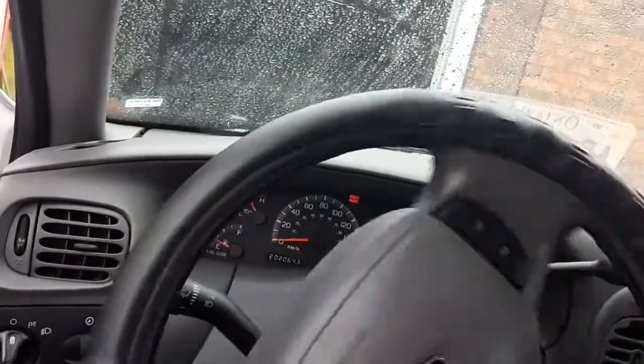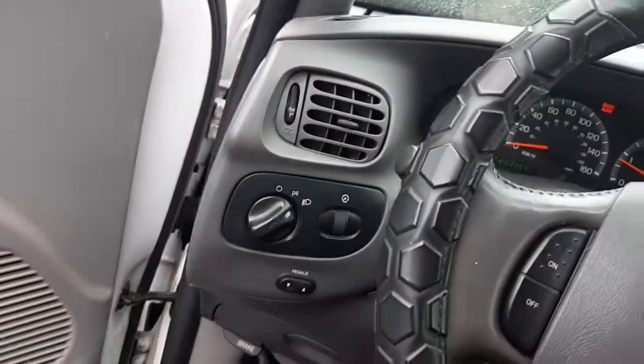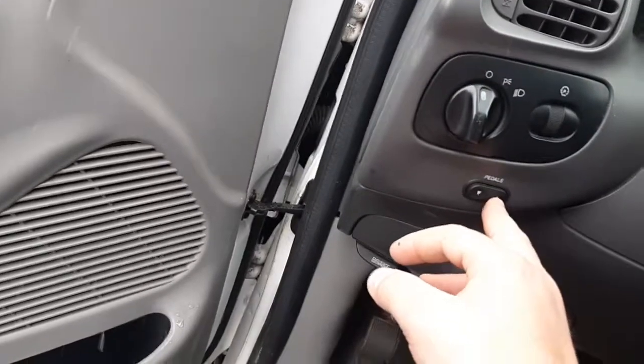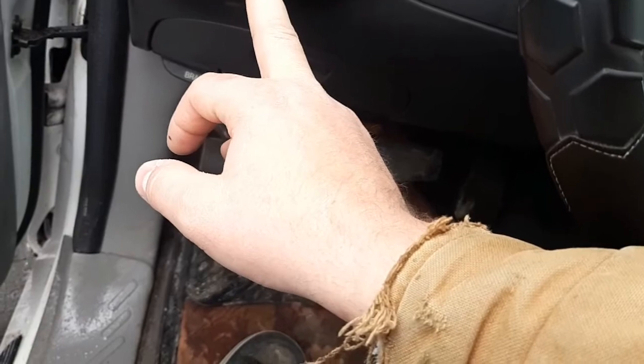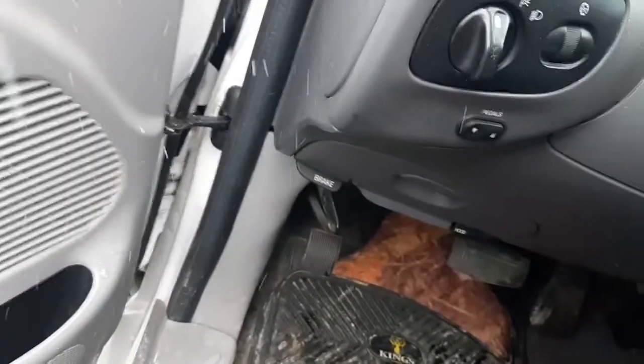Amazing steering wheel cover, amazing grip. Got your headlights, and you even got pedal adjustment. Look at that. And then you got, are you opening the hood or what?